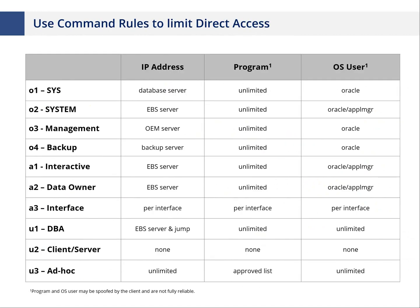One of the things that we love to do, when we're talking about going to the cloud provider, is ask: how can I actually improve security? How can I add additional layers that I didn't have internally? One is to use Database Vault and the command rule to limit direct access. So I can do very sophisticated rules.